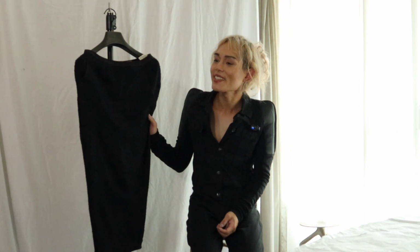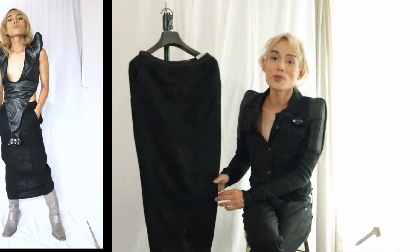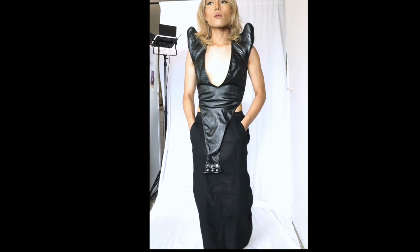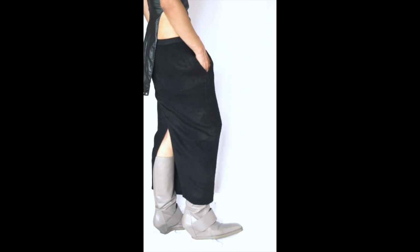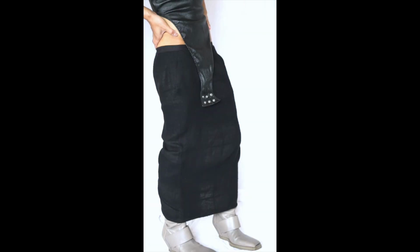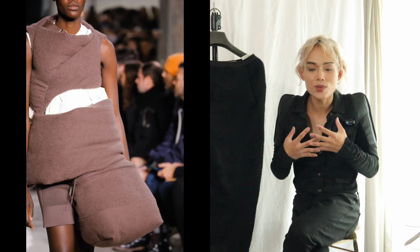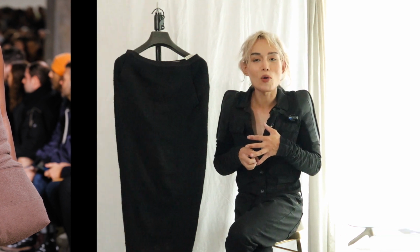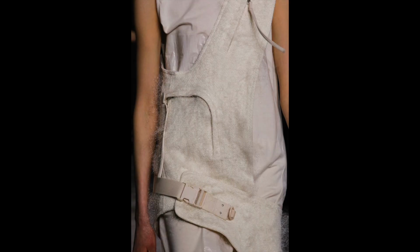And my next one is this amazing and very simplistic skirt from the Fall-Winter 2018 Sisyphus collection. To an untrained eye, it looks simple and basic, but the hero of this piece is the fabric. In that collection for Sisyphus, the main central fabric that he used is camel hair. It's one of his most prestigious and luxurious choices of fabric. Although it's a bit itchy at times, it's very warm.